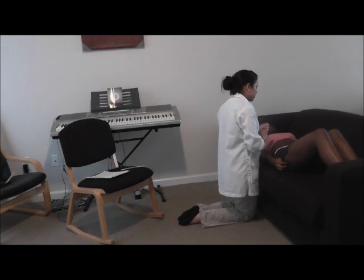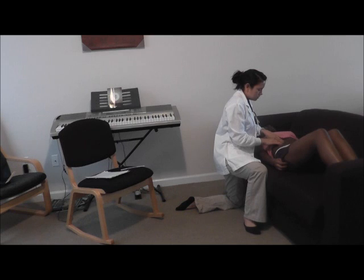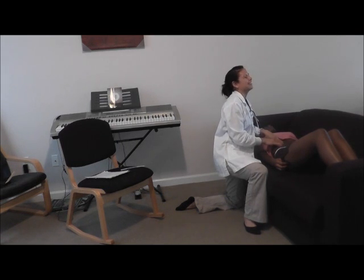Now I'm going to palpate for the kidney. If you can inhale. And I feel the liver edge right there. Not the kidney, I'm sorry. The liver's edge right there.